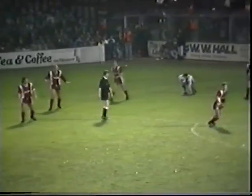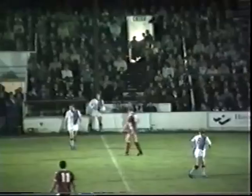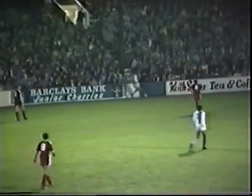Now Blackburn break back. Garner. Aitken, Bishop. Well, as the pitch has got more greasier, so the chances have become more apparent. Garner. That's a Bournemouth throw.